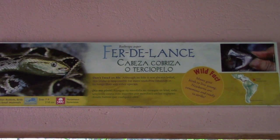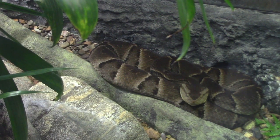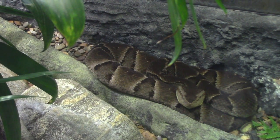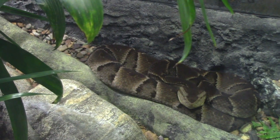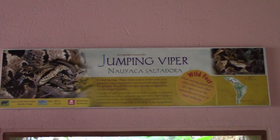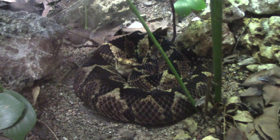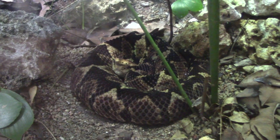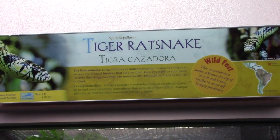Alright, fer-de-lance. Interesting name. I don't think I've ever seen this snake before. Now, I don't mean this particular snake, I meant this type of snake. And a jumping viper. It's a jumping viper. I got a tiger rat snake.